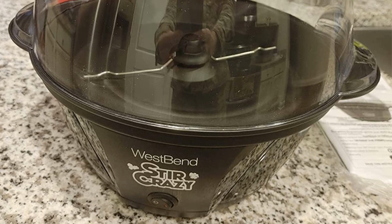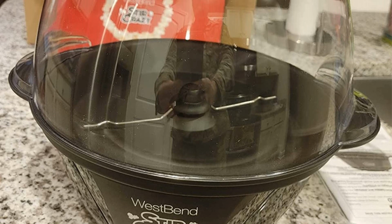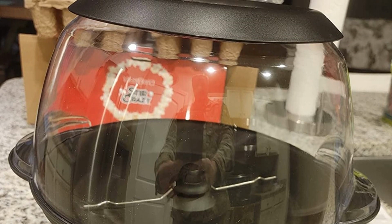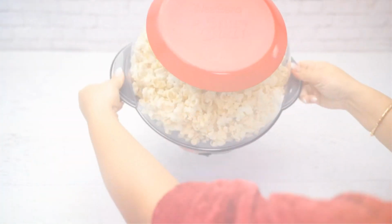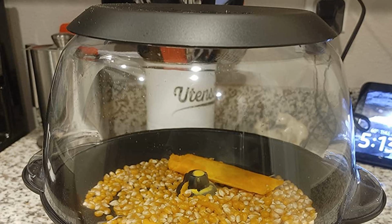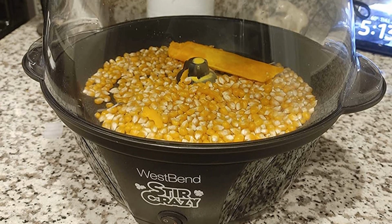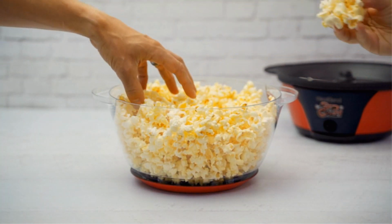Though efficient and easy to use, it requires a bit more oil than some other models to produce flavorful popcorn and ensure the unpopped kernels are well lubricated when they roll around the machine. Be sure to use an oil that can withstand high heat like coconut oil or sunflower oil and avoid oils that burn easily, like olive oil. West Bend offers a 1-year limited warranty on manufacturing defects, too.